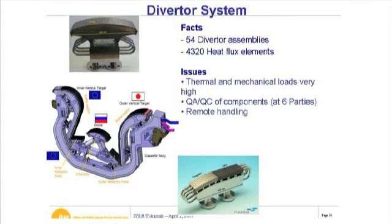Okay, on the diverter, a couple of things about that. These diverter components go all the way around the base of the Tokamak. There are 54 of these assemblies. And then on it, we have these plasma-facing components you can see here. And these plasma-facing components, there are many of them, over 4,000, made of primarily tungsten and carbon-carbon composite. So the issues are similar to the blanket. Thermal mechanical loads, QA is extremely important. Remote handling is a driver.